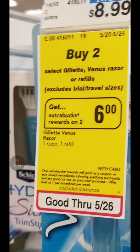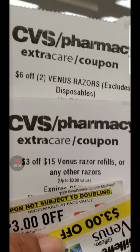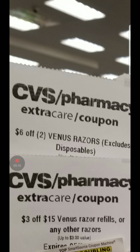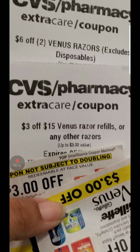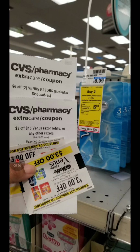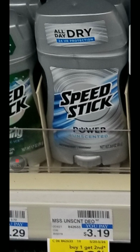And they're $8.99. So with my CRTs and my coupons, they are completely free. With my extra bucks, of course, I use this $6 off of two Venus Razor CRT and $3 off of $15 Venus Razor CRT, and I used two of these $3 Venus coupons that were there. So pretty good deal. Also, these are part of the cash card deal.